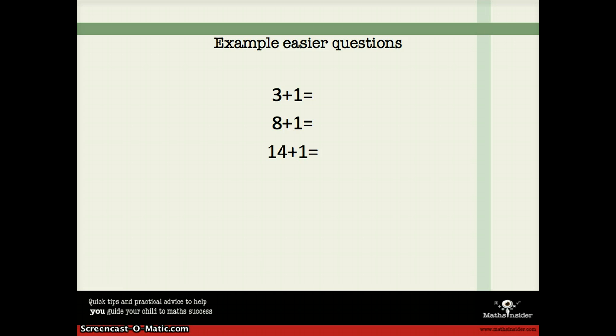So first of all, let's just spend a few minutes with your child to see where they are along the scale, to see where their current ability lies. So first, ask your child some easy questions. Here I've got some examples: 3 plus 1, 8 plus 1, 14 plus 1. I've put 3 questions. You can add more if you have time. So we ask them some easy questions, and then we're going to get one of 3 reactions.